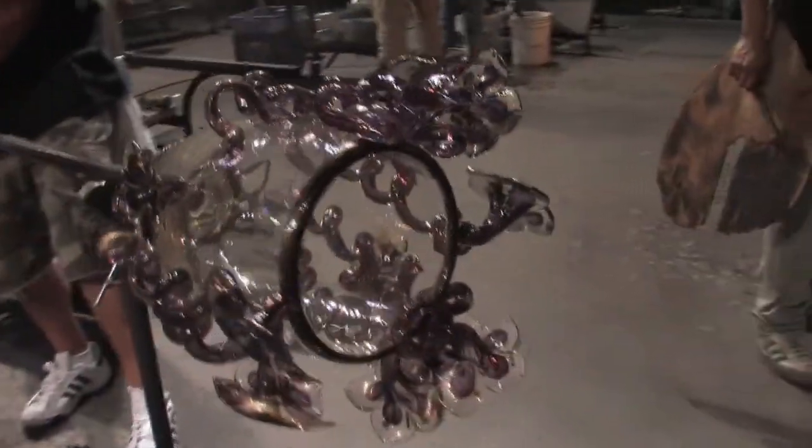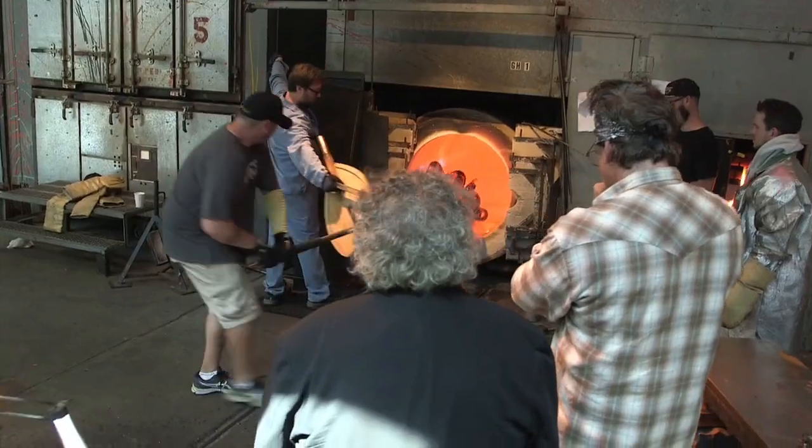This is important. Make them as big as we can. Bigger, the better. I don't know why I work so large. I very often push a series to its maximum size.